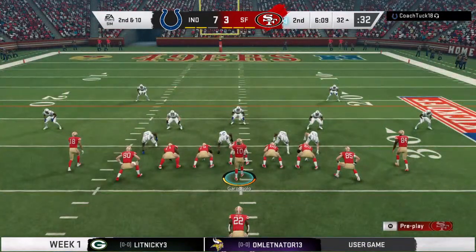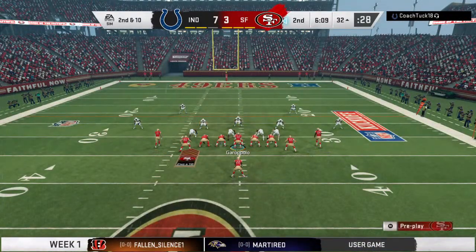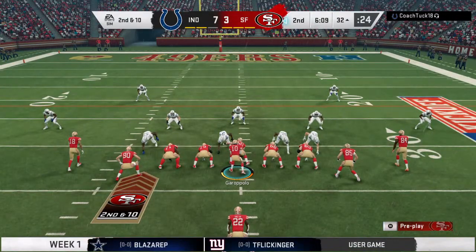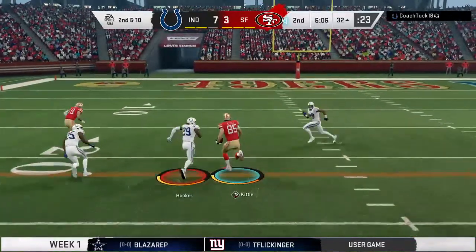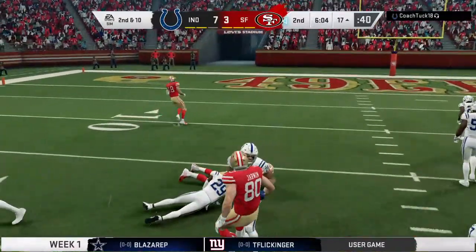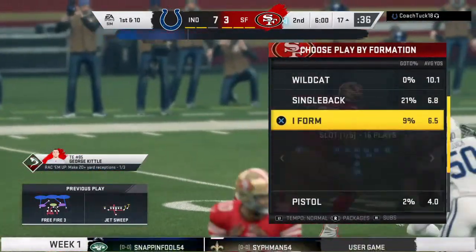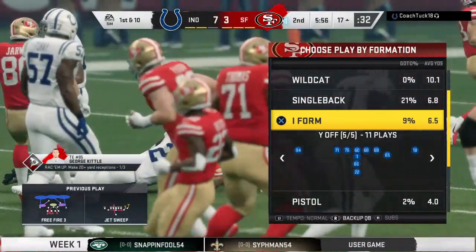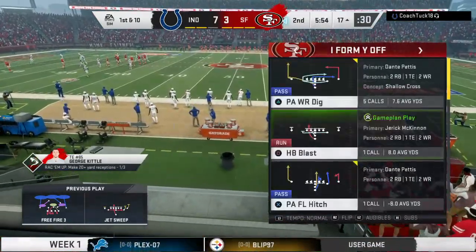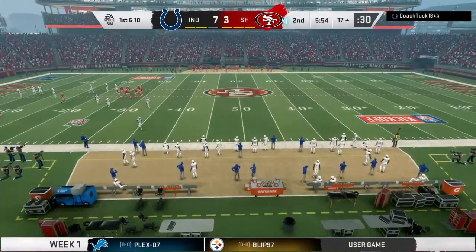So after the incompletion on first, now 2nd and 10. Watch the safety creep. They hand off to their big tight end. And inside the 20 before he's brought down. 15 for the Niners there and a first down. First and 10 at the 17-yard line.